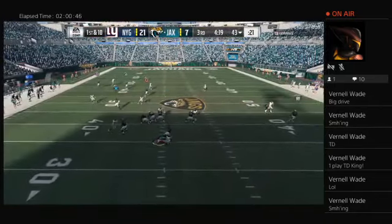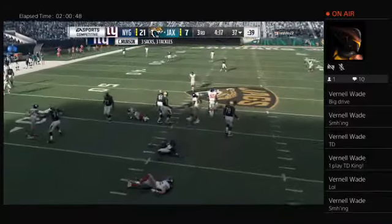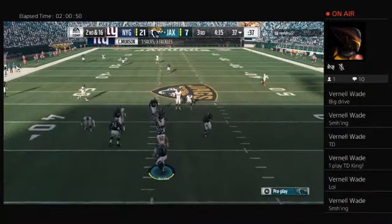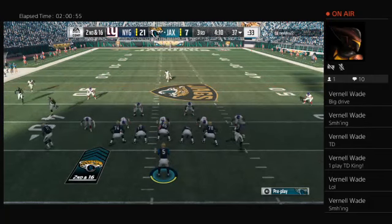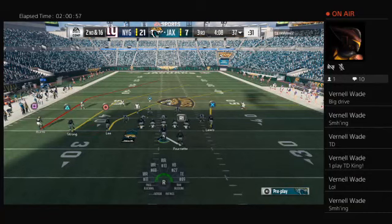First down, Bortles. Under pressure, they got him again. Well, that play was the very definition of fast, quick, and in a hurry. Suddenly, he was there. Yeah, blink of an eye. That happened fast and a big sack.